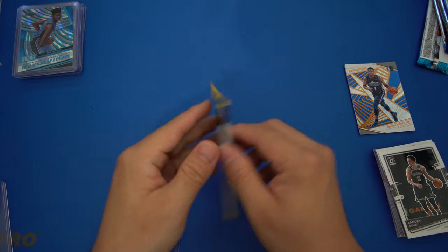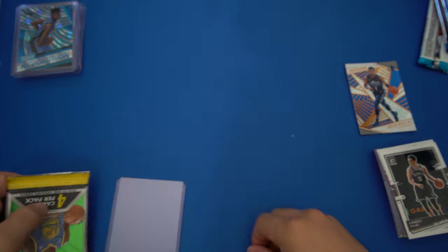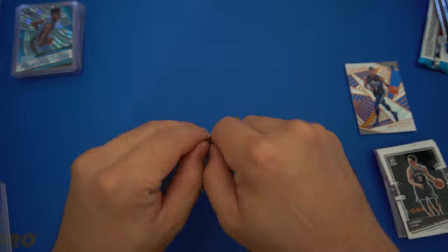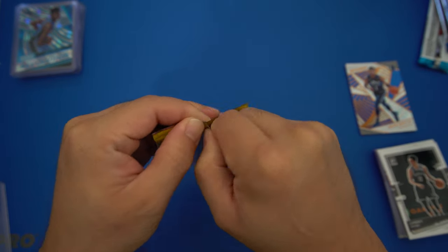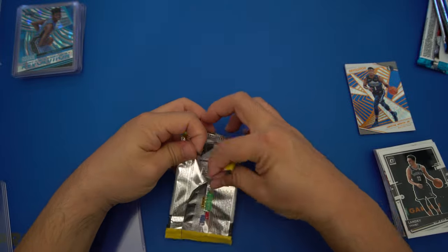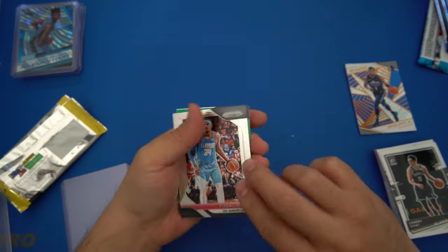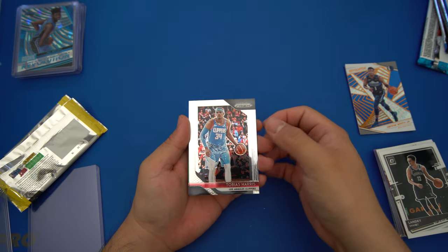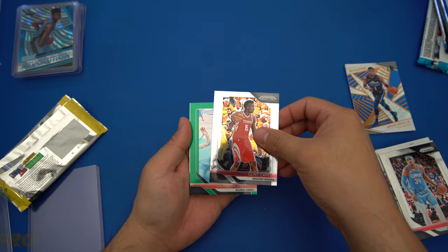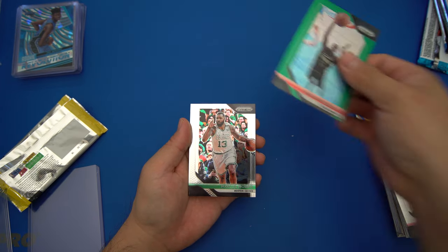All right, last pack. We got a Tobias Harris, Clint Capela, and our parallel is Dwayne Bacon, Marcus Morris.